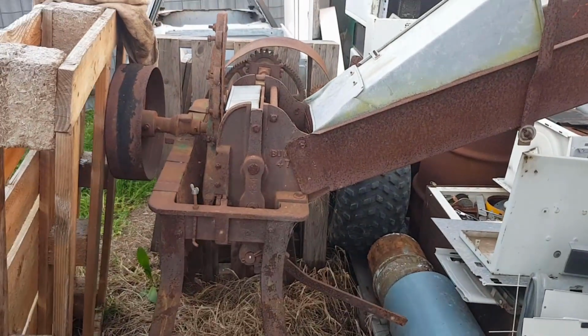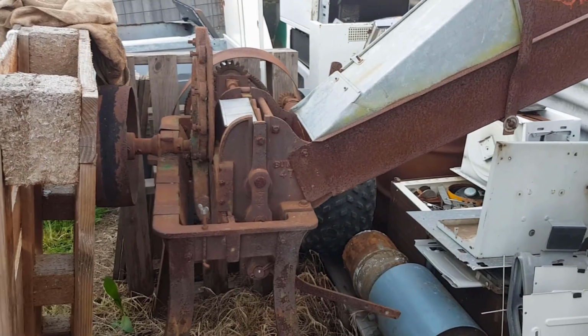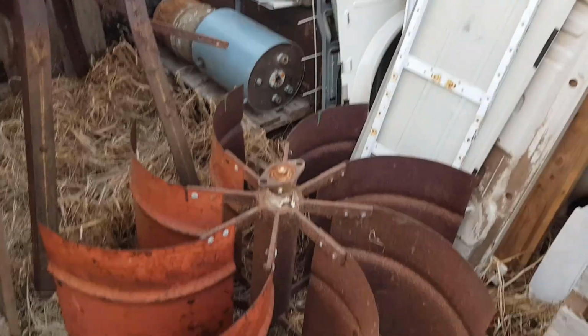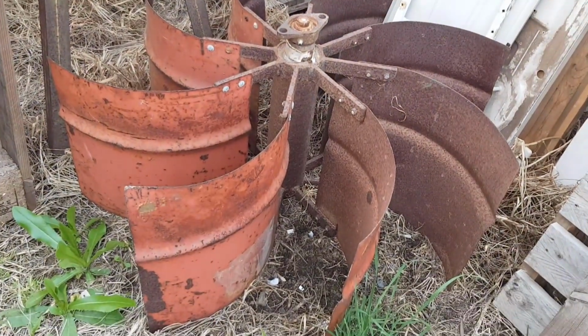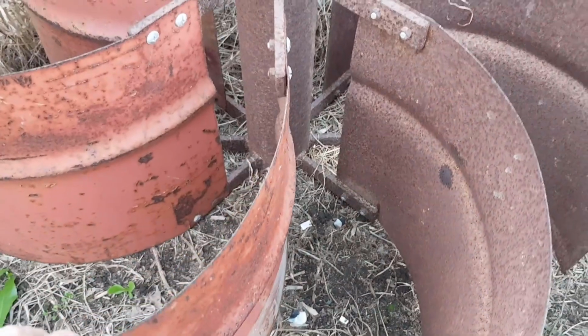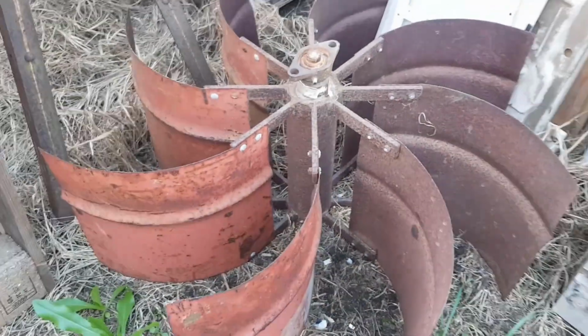This is an old chaff cutter I bought through eBay, and I've got a project in mind for that one, which you'll probably see on a video at some stage. Also, someone made up this kind of a fan assembly. I'm not sure if it spins there at the moment. No, it's resting on the dirt. And I have a project in mind for that too. So anyway, that'll do the introductory.